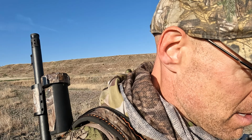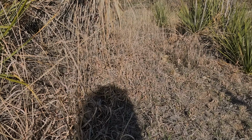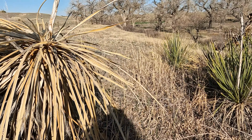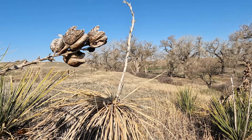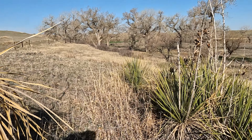We got a little bit of ground to cover, so that should give him a little time to chill out a moment. And then we're going to try to start striking them up. I get as close as I feel I can get given the open terrain, and then I start to call. Eventually he gobbles back to me. I see him with a couple hens.